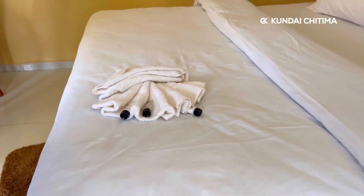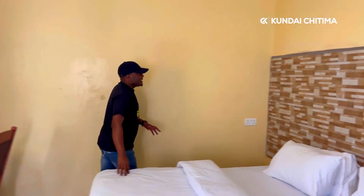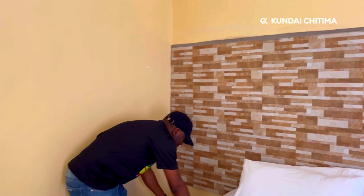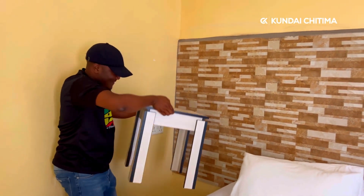I like this one. So it's a king bed. You'll be having all the space, and we've got this cladding, this wall design. I like it. It's nice, something else. Look at this one. I like it.